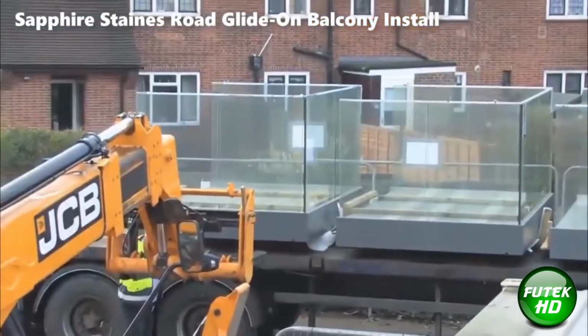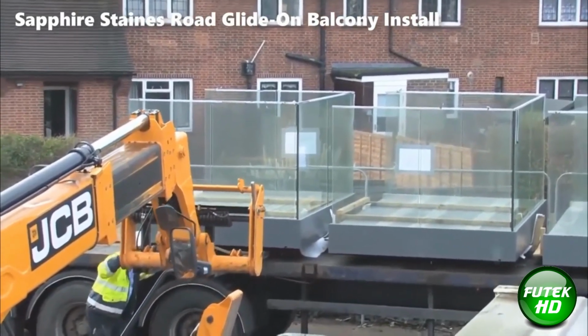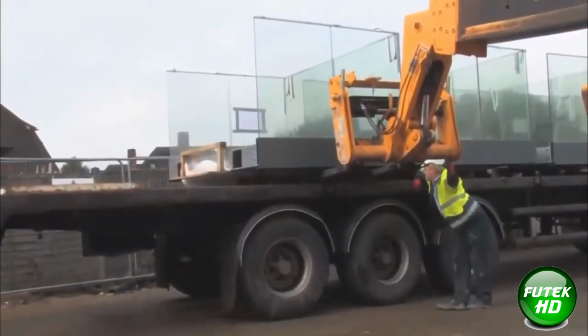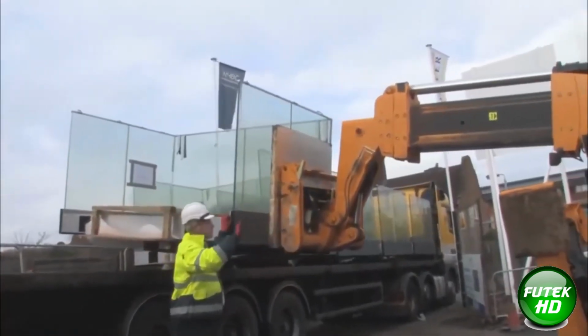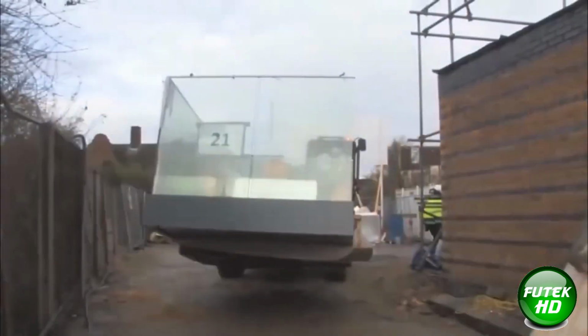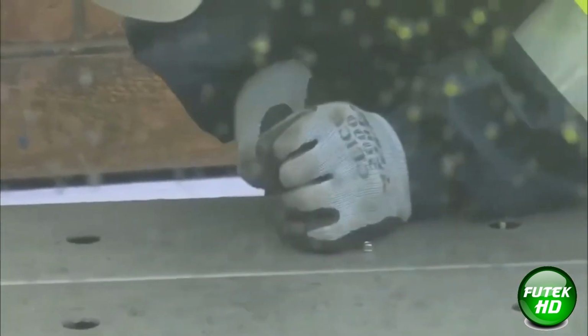The process began with pre-assembled balconies delivered from Sapphire's factory in Reading. Unlike conventional crane installations, where balconies are lifted directly from the lorry bed, this project required a more intricate approach due to limited access. Balconies were unloaded to the ground and equipped with lifting hooks, allowing for smooth integration with the crane's counterbalance offsets.